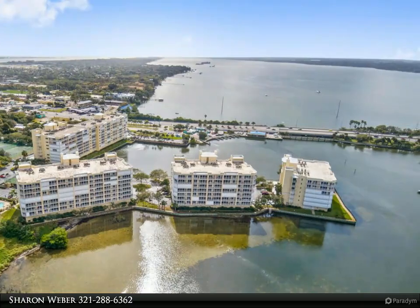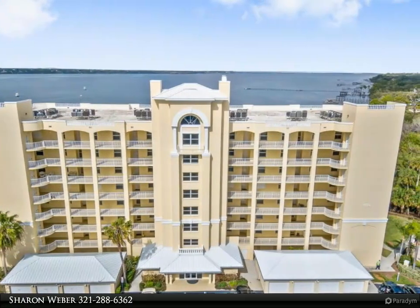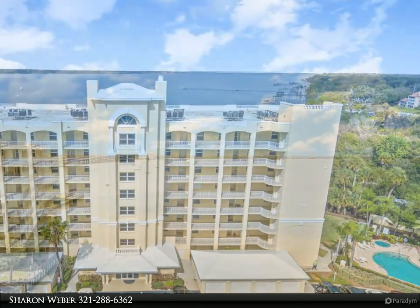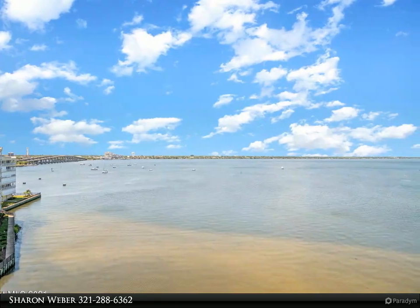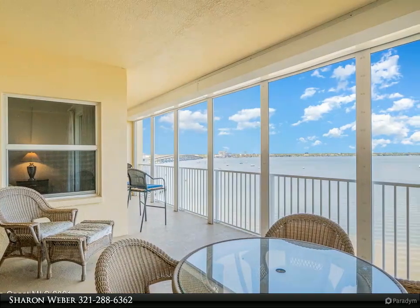Island living at its best. Maintenance-free lifestyle on the Intracoastal Waterway. Top floor 3-bedroom condo unit with a totally remodeled eat-in kitchen, gorgeous wood cabinetry, granite counters, stainless steel appliances, movable island, pantry, nook and wraparound breakfast bar.